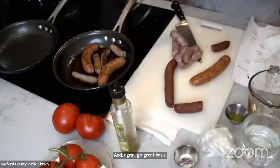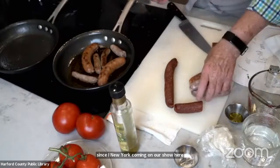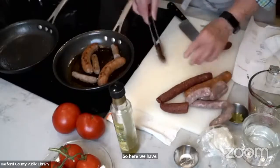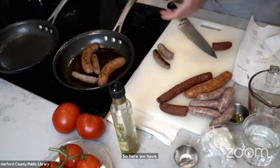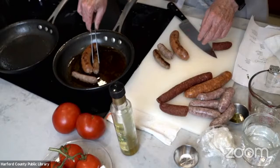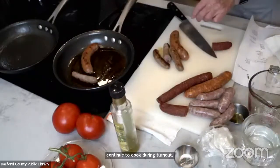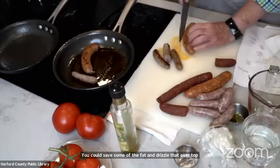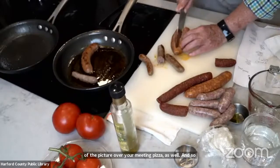Since I knew you were coming, I cooked some sausage. So here we have, you don't have to cook it forever, because you're also going to be putting them on top of the pizza, and as they're on top of the pizza, they will continue to cook. You could save some of the fat and drizzle that over top of your meaty pizza as well. And so just to do it, I basically just cut it down.